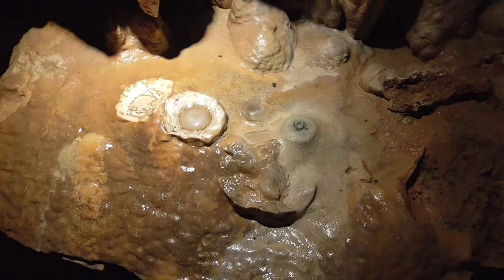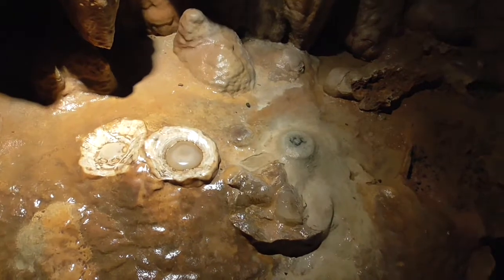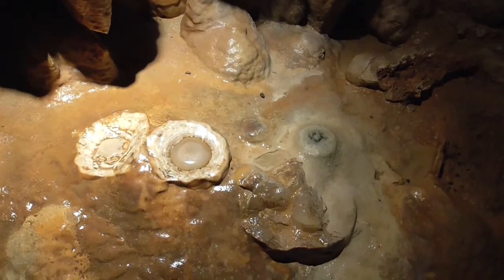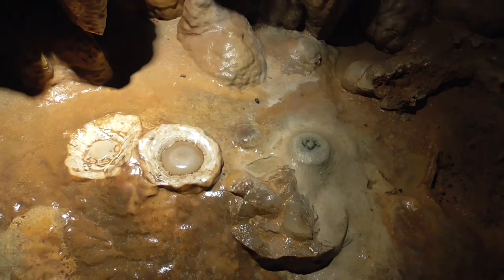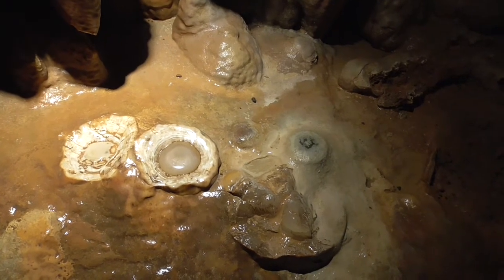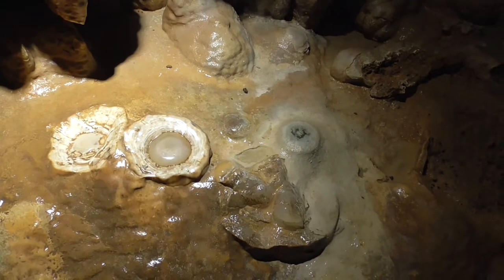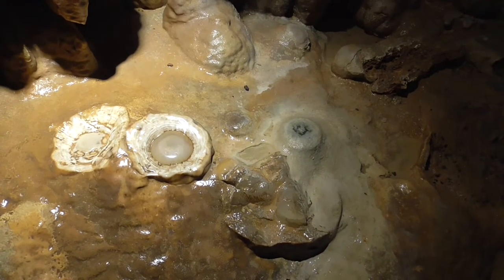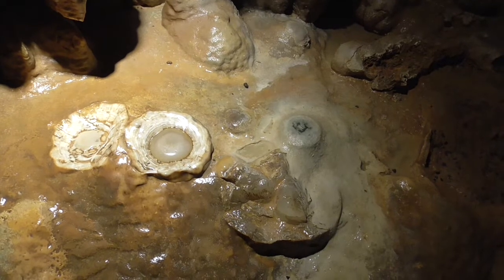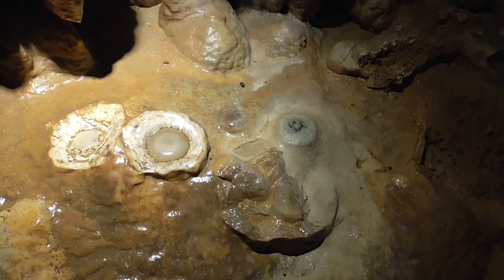Yes, here's an interesting small formation that rejoices in the name of fried eggs because, well, it looks like fried eggs. It says that these two stalagmites were accidentally sheared during the enlargement of the tunnel. Early tradition was to rub the eggs for luck. Today, please help preserve these unique formations in their present condition and admire them without touching.